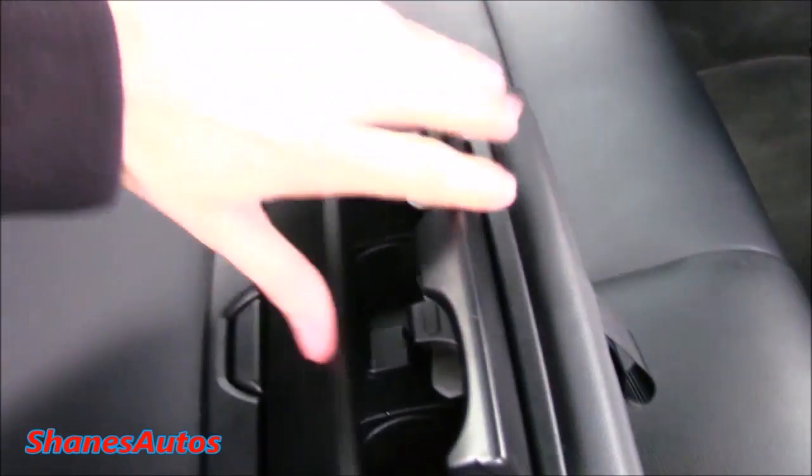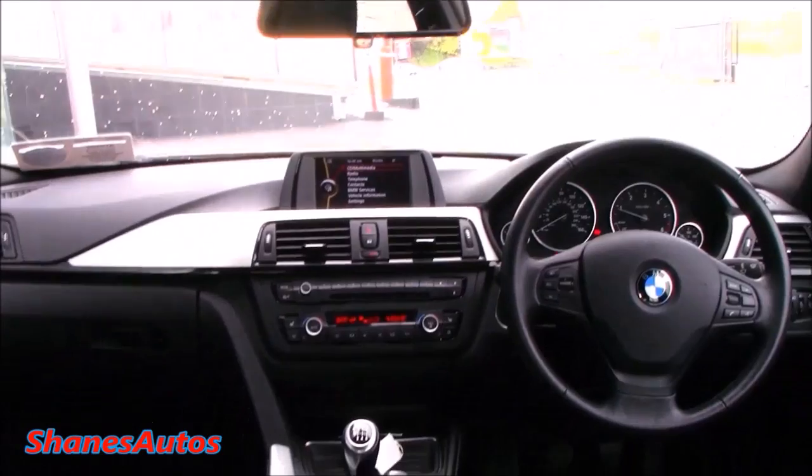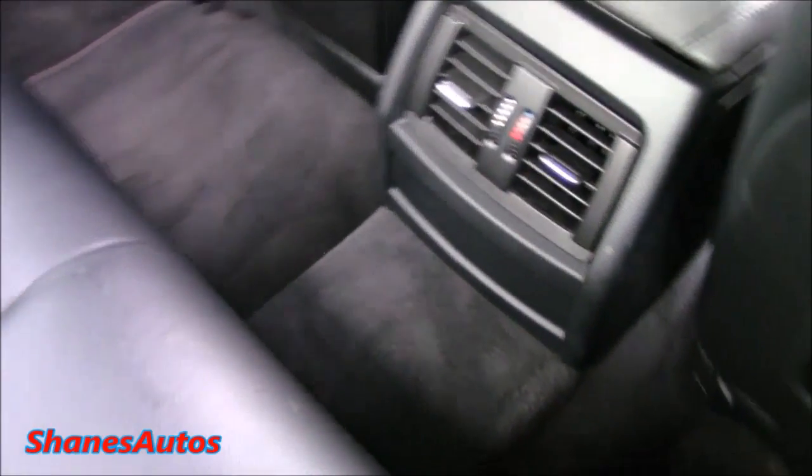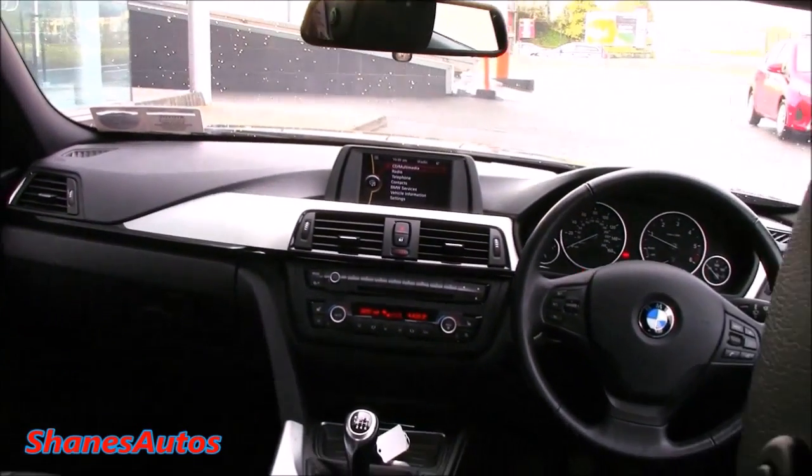And also it's got a center mounted armrest, and you just push down this button here. You got 2 cup holders. And it's also got rear ventilation. And there wouldn't be a lot of room here for anybody who wants the center seat, because as you can see the transmission tunnel bulges all the way up. So really, this is pretty much just a 4-seater car. So hop back into the front.